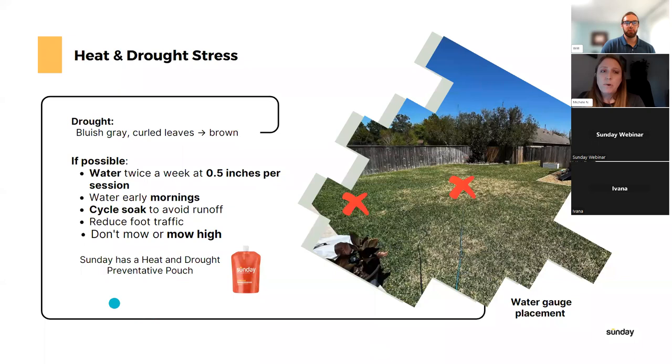It's not meant to be used over the top of it. It's meant to be used prior to seeing drought. You know, June might be a good time for this pouch. Really depends on the lawn and what's been happening with your local climate. And then water gauge placement.